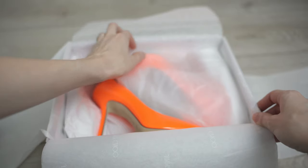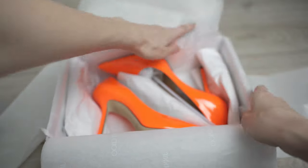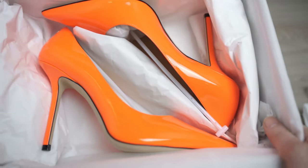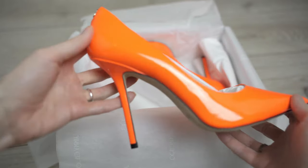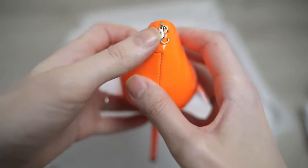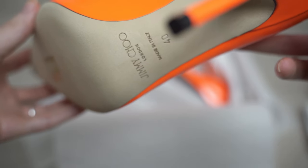These fabulous new orange pumps are the 10cm heel Love 100s, a close cousin to my gorgeous red Jimmy Choo pumps you will have seen me wearing in my YouTube and other social media posts. These shoes are gorgeous and top quality, as you would expect from an amazing brand like Jimmy Choo, and they carry the trademark JC logo on the back of the heel. I can't wait to get them on!